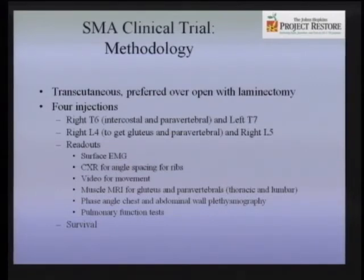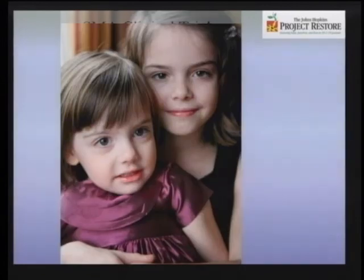I see it both ways, but I think the easier way to go is what we call transcutaneous, through the skin. And we will just give 4 injections into the babies with spinal muscular atrophy. We, of course, are looking at safety, but we are looking at a series of surrogate markers to see evidence that they are working, and we will look at how the babies are breathing. We will look at how big their muscles are. We will look at their x-rays and see how they're doing, and of course we'll look at survival. And so I think that is it.